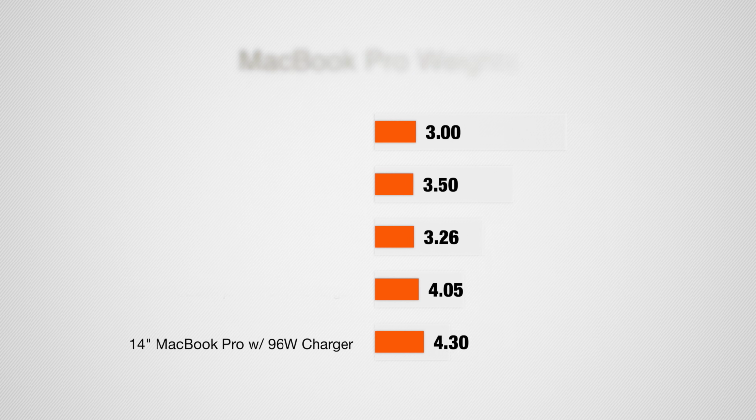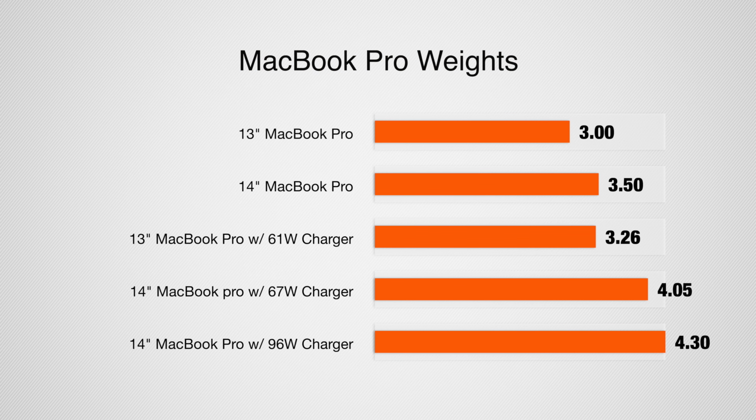But after using both the 13 and the 14-inch for a while, there's something I noticed. The 14-inch MacBook Pro has such good battery life that I found myself leaving my charger at home a whole lot more than I did in the past. And if you look, between the two machines with the base charger, there's an 8-ounce difference. What's the weight of the charger on the 14-inch MacBook Pro? That's right, basically 8 ounces. If you leave your charger at home, it's the same weight that you had with the 13-inch MacBook Pro.